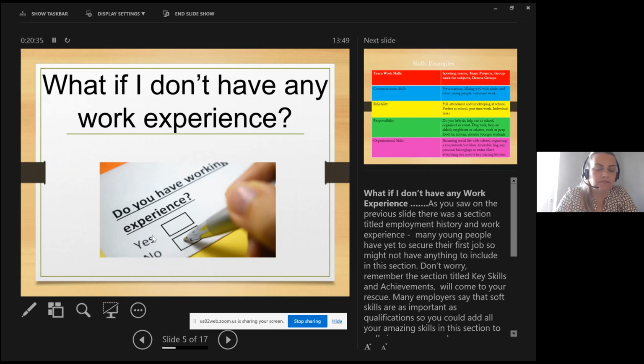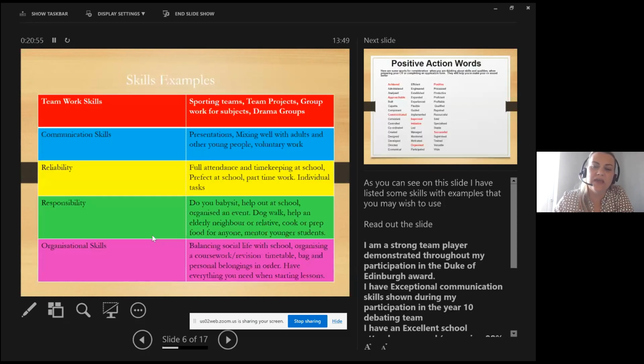If you're struggling about what you're good at and what your strengths are, I would ask a teacher or a friend or a parent, somebody at home. Sometimes it's easier to ask other people, what are my strengths? What do you think I'm good at? They can give you a better idea. That's what I would always tell people, because it's hard sometimes to talk about yourself or think, what am I good at?